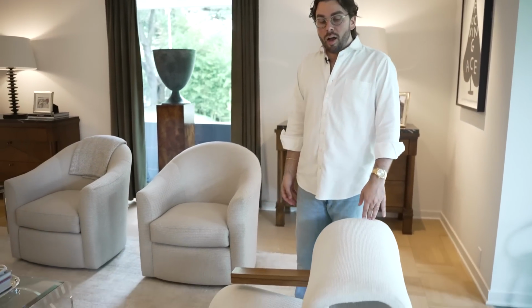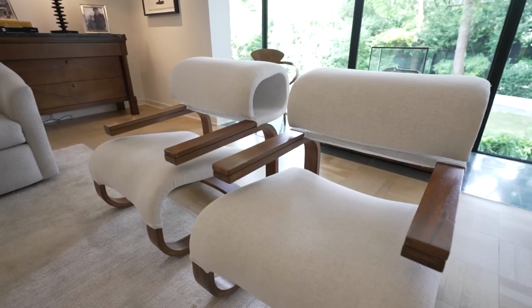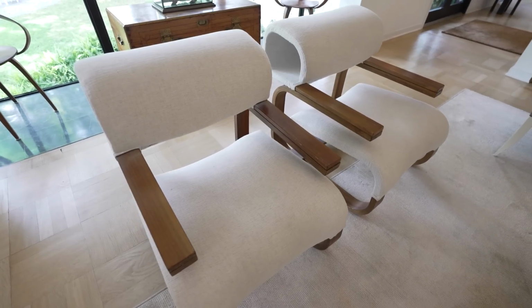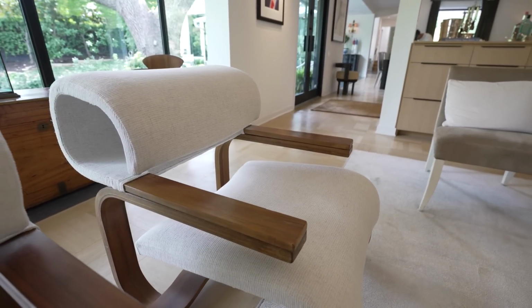These chairs actually were purchased for my store that I own, which is Found Pieces, and they were actually made for the Czech embassy, the style is. And I bought them for the store, but I ended up loving them so much that I kept them part of my collection.